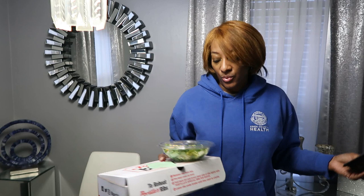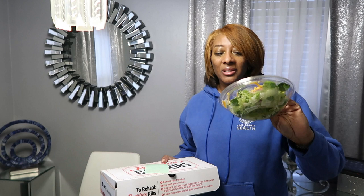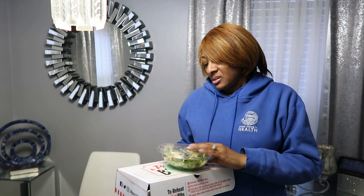Now, this is the salad that they give you, a house salad, but they put cucumbers. You know how some salads are just okay, but this one tastes really good. So whatever they put in it, they make it really, really good.